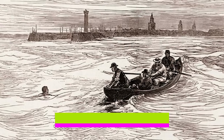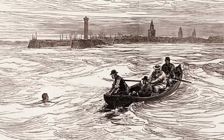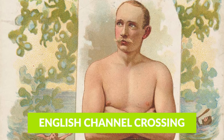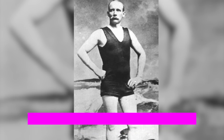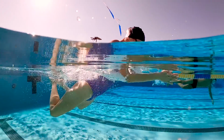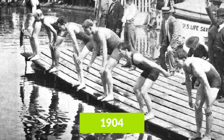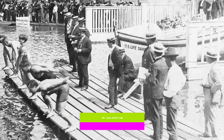Londoners began swimming competitively in earnest in the 1830s, and breaststroke dominated the lineup. Captain Matthew Webb of England took breaststroke to the next level in 1875. That year, he made the first recorded crossing of the English Channel, and he swam all 21 miles breaststroke. I can barely do a 200 breaststroke, so I'm impressed. Breaststroke was contested at the Olympic Games for the first time in 1904. Swimmers raced a 440-yard distance.